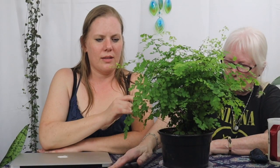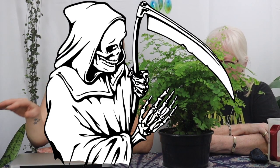I kill these. This is what I do, unfortunately. I have two in Ziploc bags as we speak. But yes, I know, they're varieties. They're not the old standard. This is the old standard, and I don't think you're going to kill it.